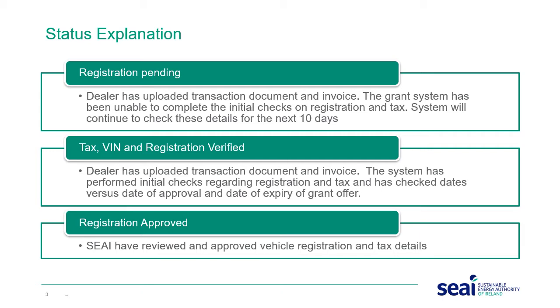When it gets to tax VIN and registration verified, it means the system has performed the initial checks regarding the registration and tax and has checked those dates against the dates of approval and expiry of the grant offer. At registration approved, SCAI have reviewed and approved the vehicle registration and tax details.